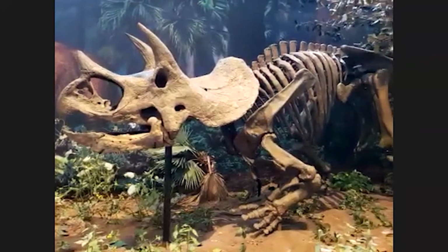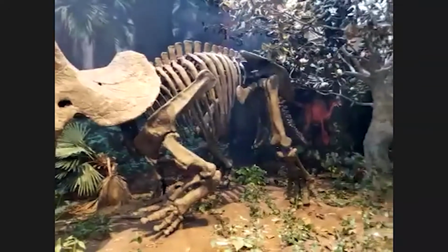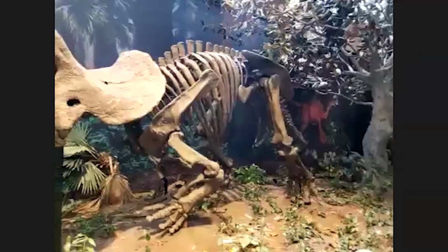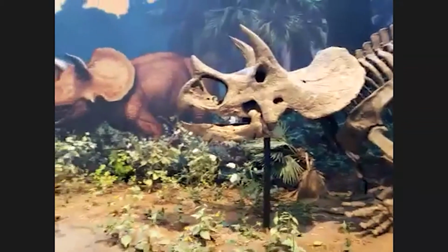Our Apatosaurus is about as close as you can get. It's about 90%. This one, everything on here is a replica. Some other museum owns the body of this thing, and we made a copy of it, which is pretty cool. Now we're gonna turn our attention to the sky.